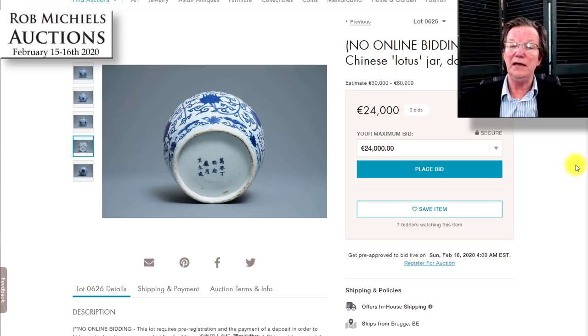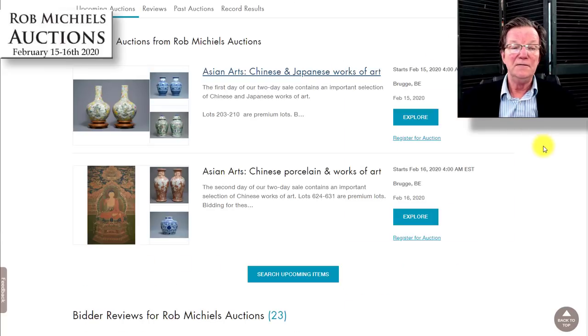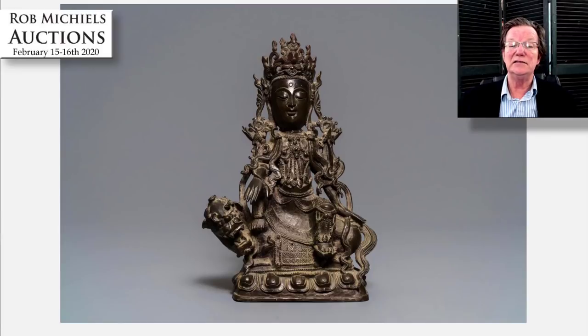30,000 to 60,000 if you're a Ming buyer, and it's dated 1587. There's no online bidding for this. You have to make a deposit. But boy, if you collect late Ming stuff or mid Ming stuff, you want to look at this. This is nice. And then on to the next day.